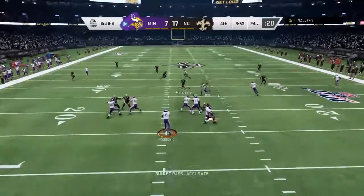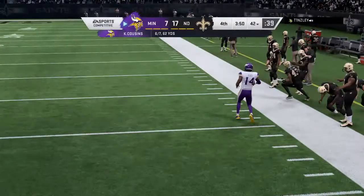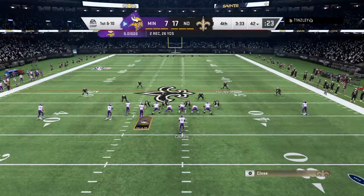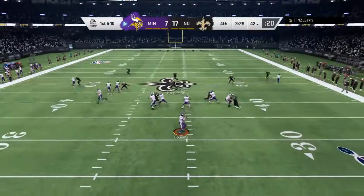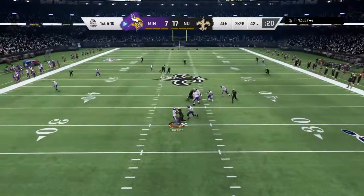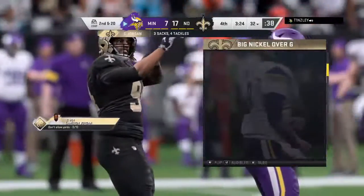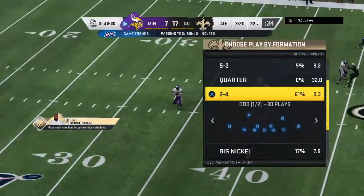On 3rd down, Cousins. And he's able to find Diggs. Give him 18 there and give the Vikings a first down. Cousins now to throw on 1st down. Nowhere to escape, and he goes down. Cameron Jordan in there to get him yet again. That is his 3rd sack tonight.